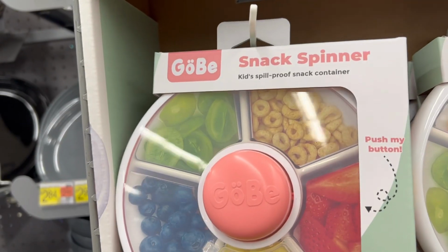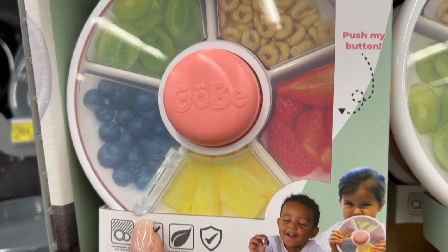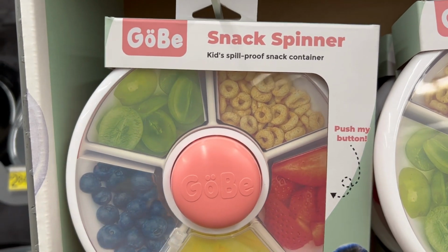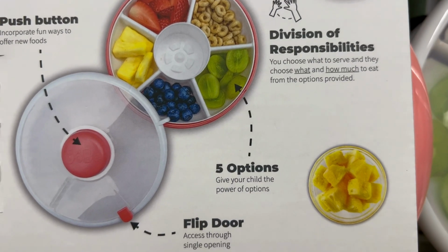How cute are these little cowgirl boot salt and pepper shakers? I thought they were really cute. But they had a lot of other little knickknacks. I love this spinner for snacks for kids that you could pack away in their bag.